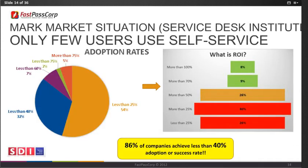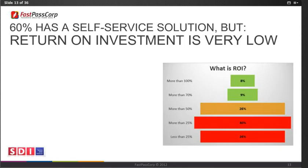This has been realized by many companies, and in the same survey I talked about before, the Service Desk Institute found that about 60% of their members already had a password self-service solution. So that should be fine. However, when they were asked about their satisfaction and return on investment in their self-service solution, the results are shown in this little graph. It says that only 8% achieved their business case, and at the bottom we can see that 56% reach less than 50% of their business case.